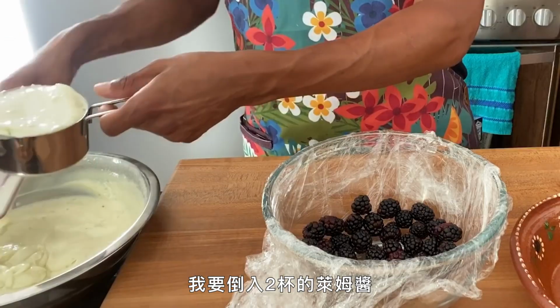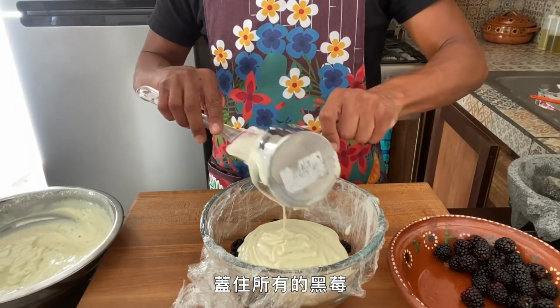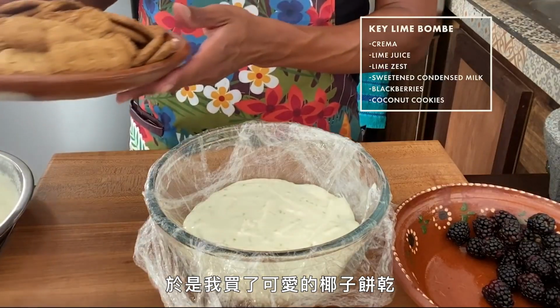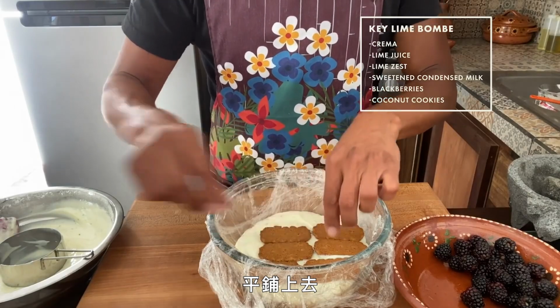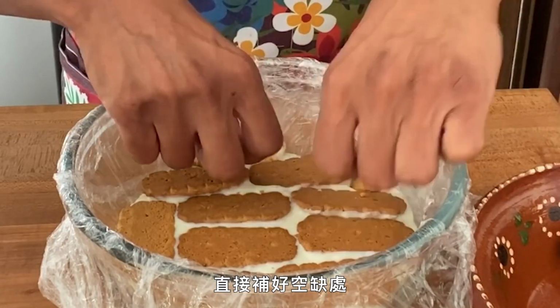I'm going to take 2 cups of my key lime mixture to cover up all the blackberries. There are no graham crackers here, so I bought these cute little coconut cookies. Just make a nice even layer. If there are any little cracked cookies, just go ahead and fill in the gaps.